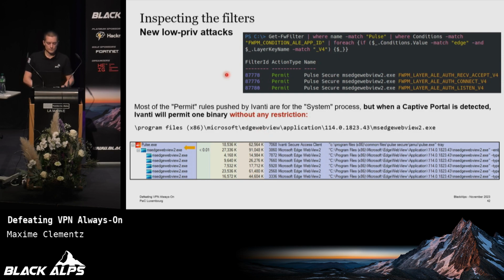Another fun one, again with Eventy or Pulse Secure, is when a captive portal is detected, we get some new filters that are being committed. Of course, by default it's completely blocked, but if the agent determines that you have a captive portal, then it might still authorize you to connect to the web page so that you can put in your credentials, your credit card, or whatever you need to get the authorization from the captive portal to connect. There are several filters that will be committed.